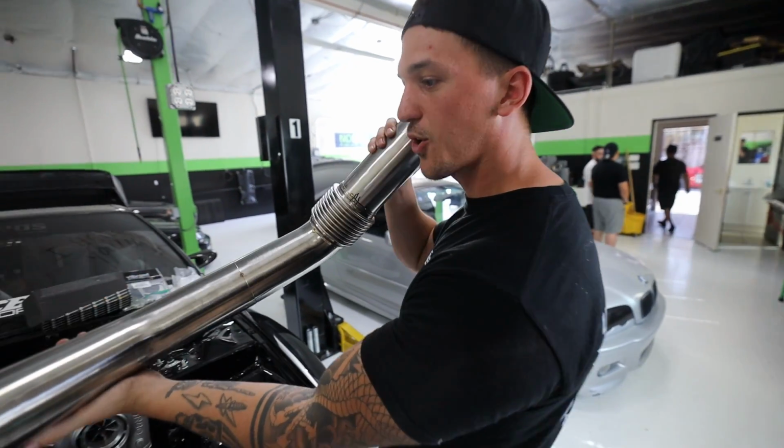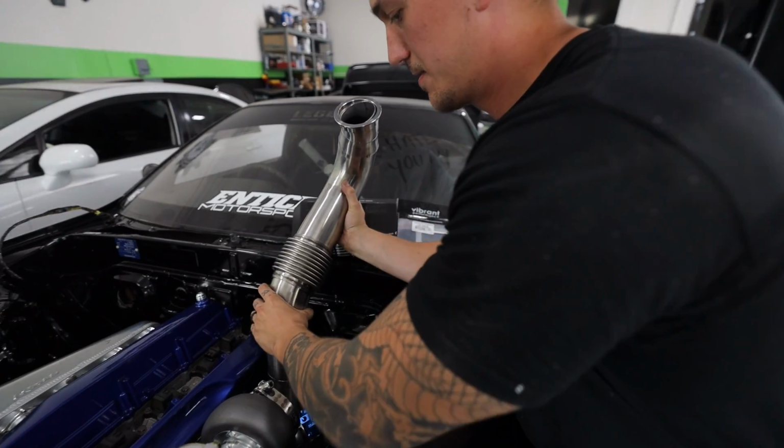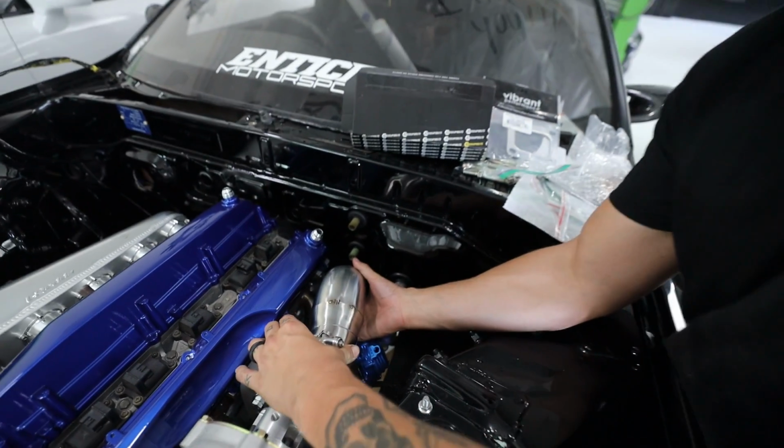You guys saw the charge piping over there. Now we have the downpipe. Check this out. And it's like a glove, Tim. See that? Looks good. That's freaking sick, man.